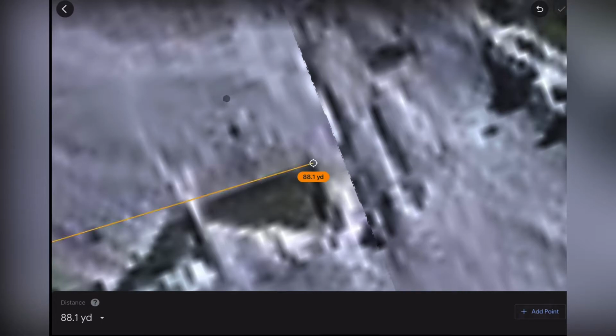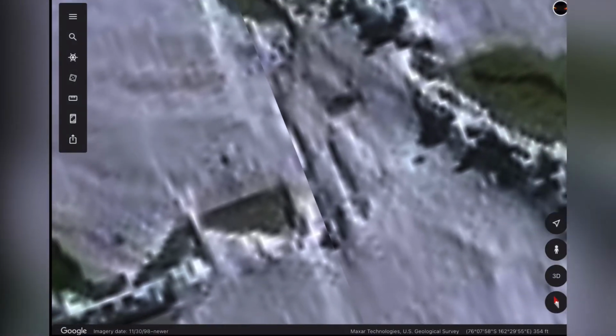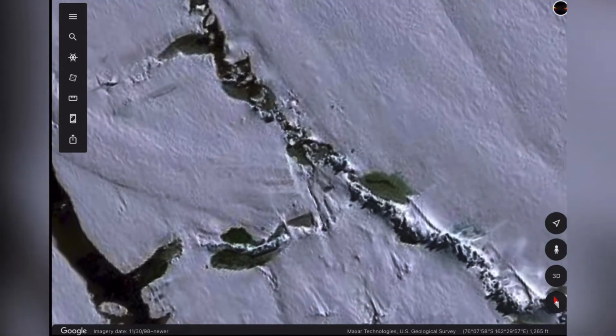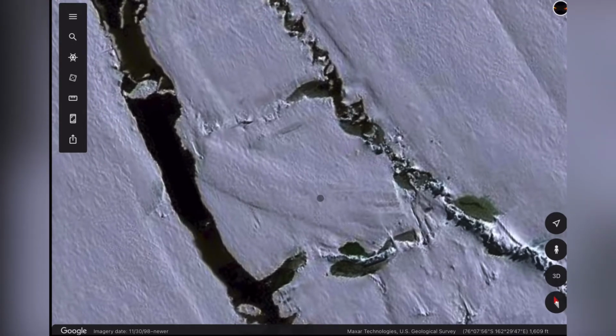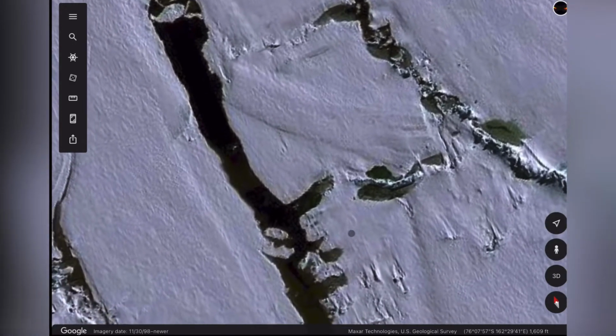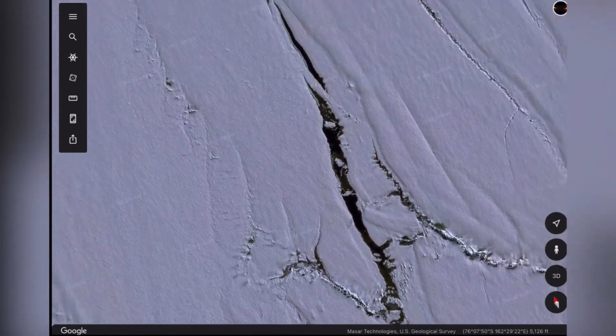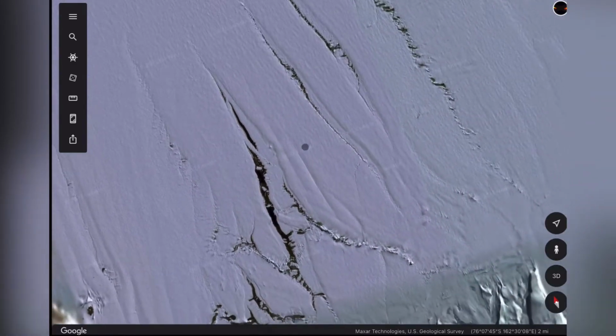So if it's artificial, that means it's not a mountain range, or the ice doing it or anything. It's clearly artificial. So what does that mean? There's no denying that this is artificial. So what does that mean? Honestly, it means there was something there, something built, and I'm convinced that it was human beings.